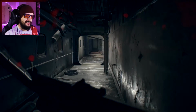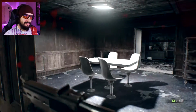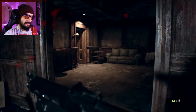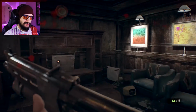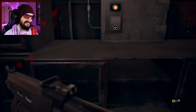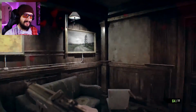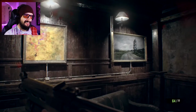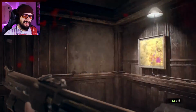Run, Mia, with your machine gun in your hand. Right. How do I get into this? It won't open. Oh, the pictures are in. Freaking interactable. What the fudge? Right, so that needs to.